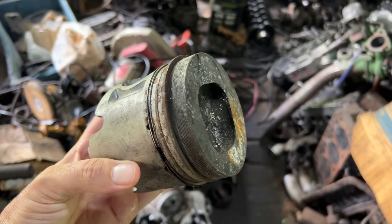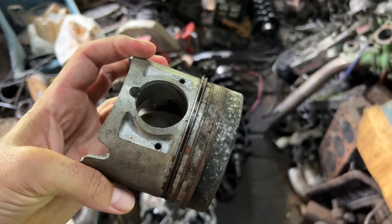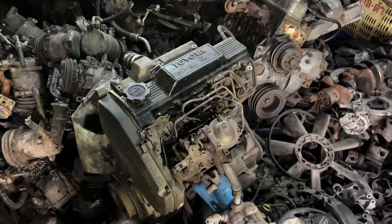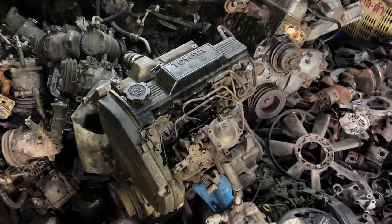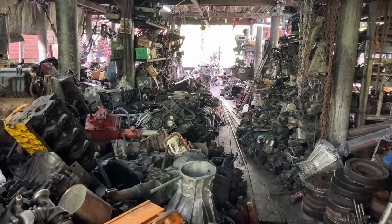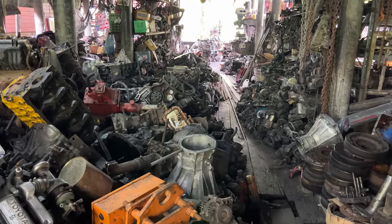All these are engine blocks. And it's not just Isuzu either. These Toyota engine blocks are very popular. A lot of the sanctioned drag race boat events here use Toyota engines. They're called Toyota 5K engines, and they were very popular in small trucks and vans from like the 70s to 80s. Toyota put this 5K in almost everything they manufactured.